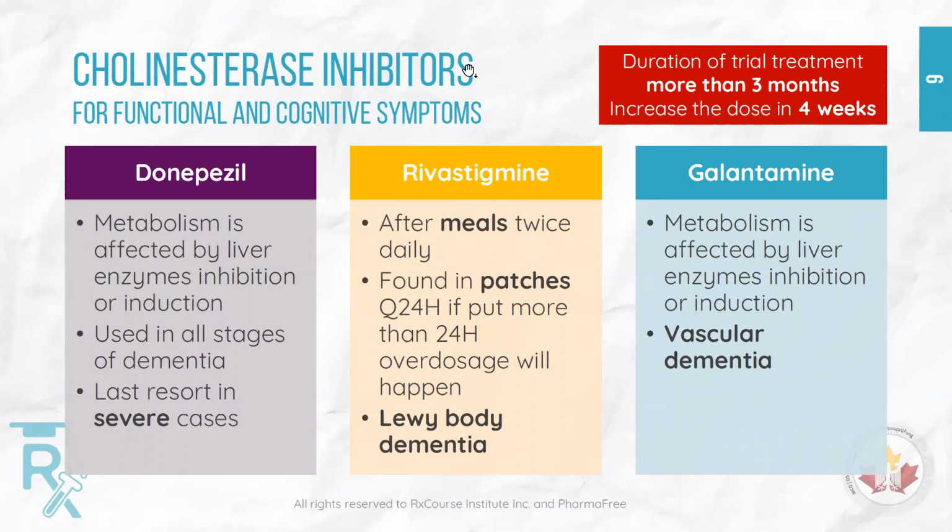When we talk about rivastigmine, we said it's associated with anorexia, the same as metformin. This is why it is manufactured as a patch. And regarding galantamine, we didn't mention a specific side effect other than headache, just to remember it about galantamine.